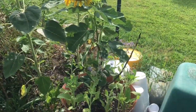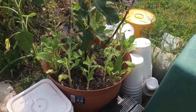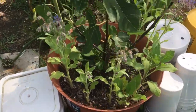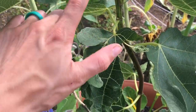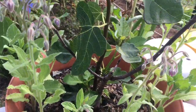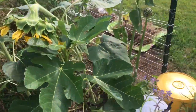Okay, and this container is Chia, my fig tree, who is now 2 years old. And then my borage started flowering this past week. And Chia has started to grow his first fig. So there's 1, 2, 3. We'll get at least 3 figs this year. And it's growing so fast. You can see right here.